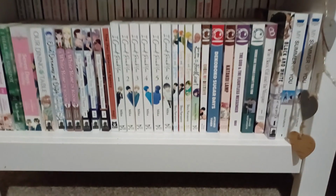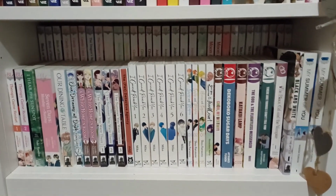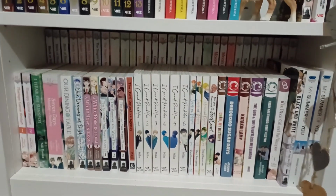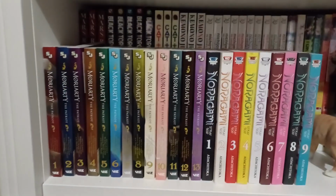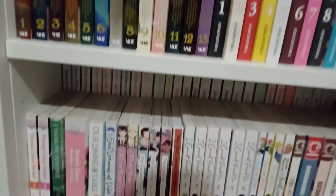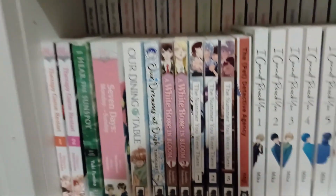Right, the bottom shelf, which is basically all the queer manga that I own. And it's just perfectly filled up these two rows. So good. Now, this is going to take a while, so let's dive in, because it's not as easy as this shelf where it's all Moriarty the Patriot and then origami, and that's the majority of this shelf. No, unfortunately this one's going to take a bit longer, so let's dive in.